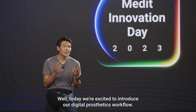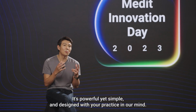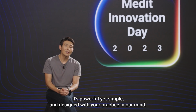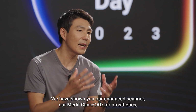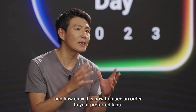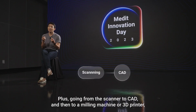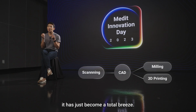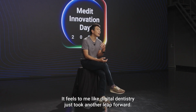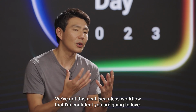Well, today, we're excited to introduce our digital prosthetics workflow. It's powerful, yet simple, and designed with your practice in mind. We have shown you our enhanced scanner, our Medit ClinicCAD for prosthetics, and how easy it is now to place an order to your preferred labs. Plus, going from the scanner to CAD and then to a milling machine or 3D printer has just become a total breeze. It feels to me like digital dentistry just took another leap forward. We've got this neat, seamless workflow that I'm confident you are going to love.